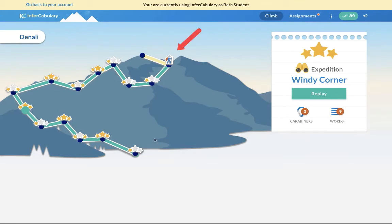Students are climbing up mountains, engaging in three types of activities along the way: base camp, ascents, and expedition. For each activity, students are given a certain number of carabiners. Those are the tools that keep mountain climbers safe while they climb.